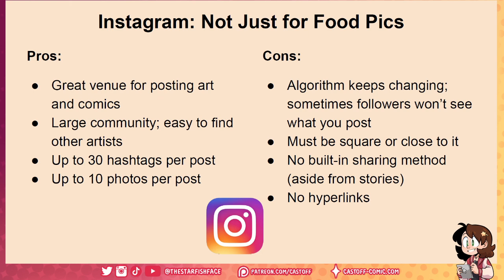So, say if you post a drawing of a cat, or your webcomic has cats in it, you can use the cat hashtags on Instagram, and people who like cats can see your cat post and be like, ah, a person of quality. And then they might follow and read your cat webcomic.